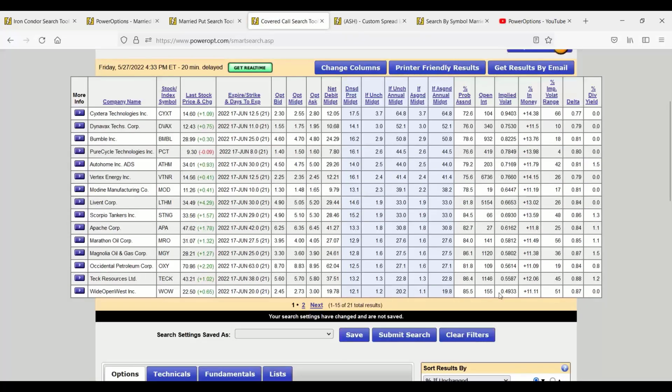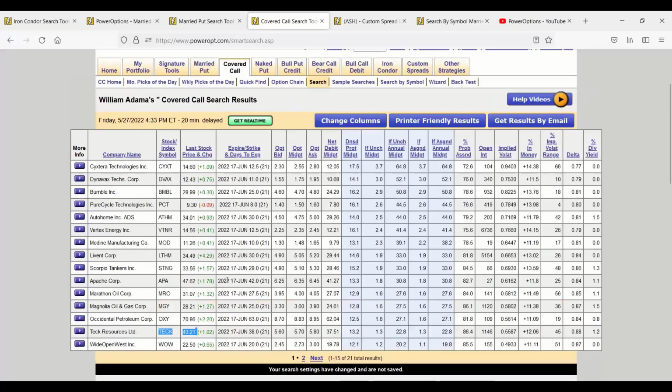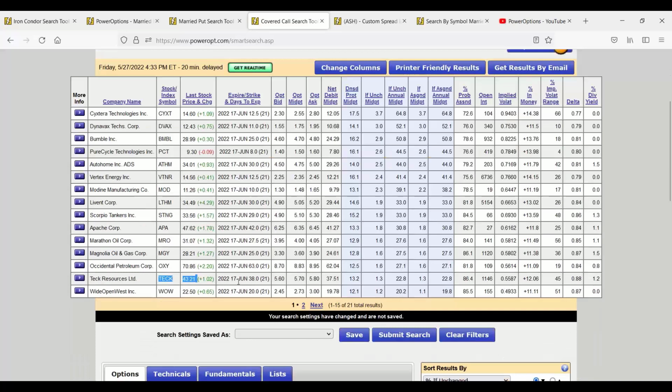Okay, so the lowest return here, let's look at this one. It's 12% in the money. It's a 1.3% return if assigned. It's Teck Resources, 43.21. I'm in married puts. No, I'm in covered calls. I'm sorry, selling the June 38 in the money call. That's 12% in the money, an IV of 0.55, and you have a 1.3% return.